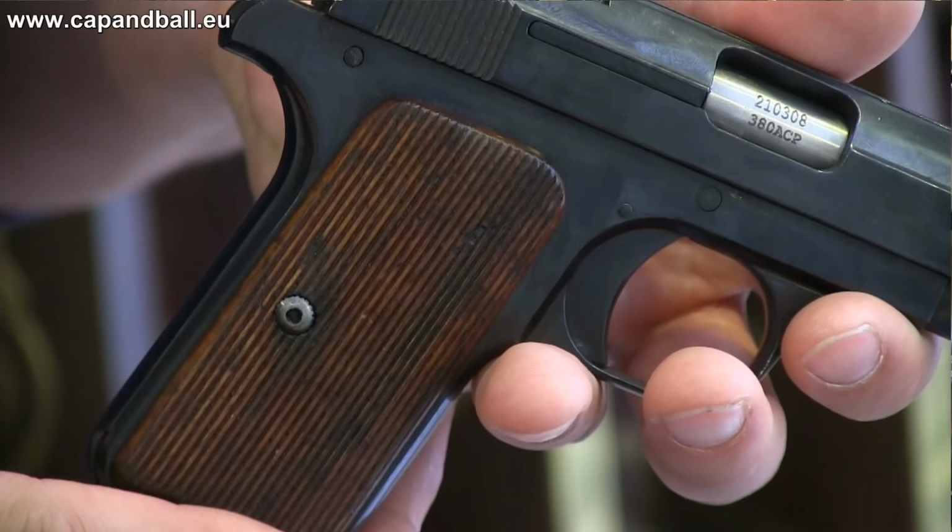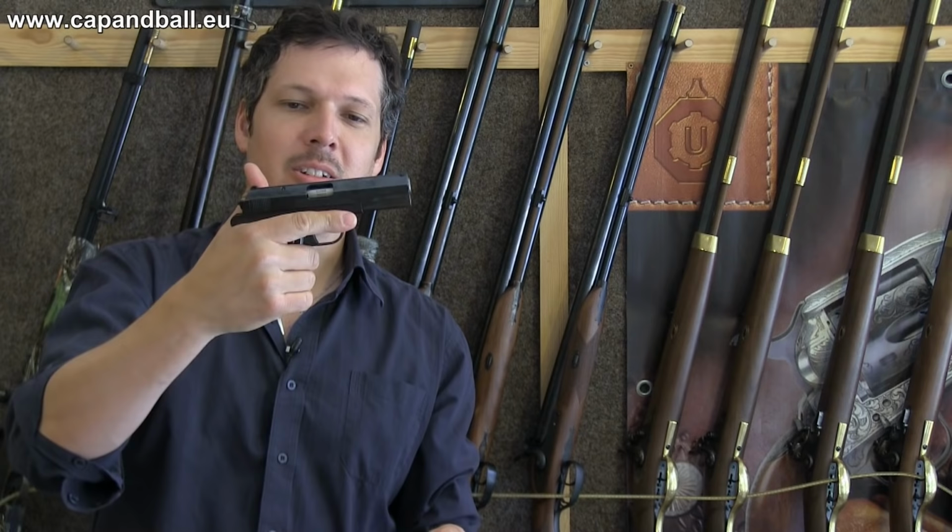The 37M is accurate, but you have to have very good trigger control and a very good hold to get a tight group. The grip is quite comfortable, but I'm not really happy with the hold because the angle of the grip is too close to 90 degrees. So it always feels like the barrel wants to drop down.